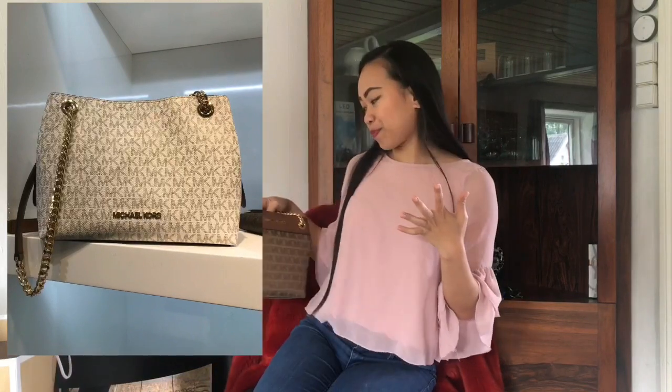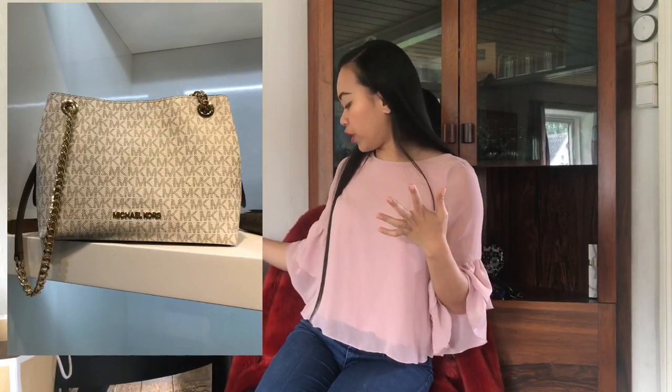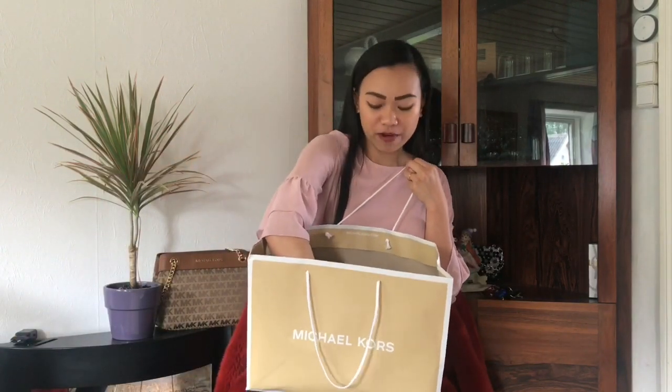It's white. But actually, guys, I'm not really good at bringing white stuff because it gets dirty easily. I don't really wear white t-shirts or white jeans, but I really love white. But I don't know how to take good care of white, so that's it. But my other one, guys, this one, it's white, but there's a mixed color.